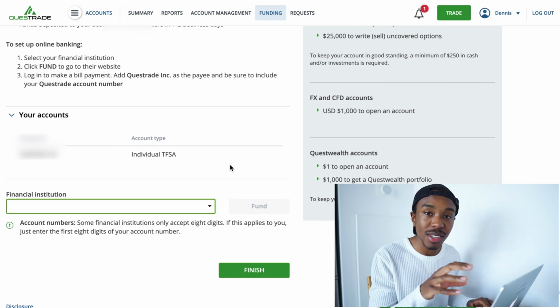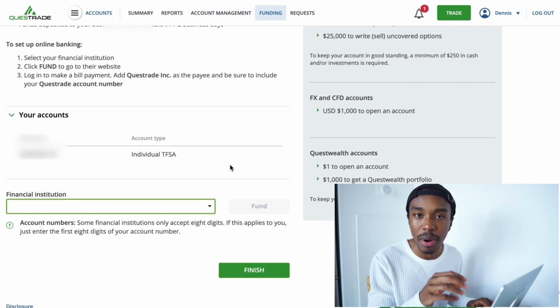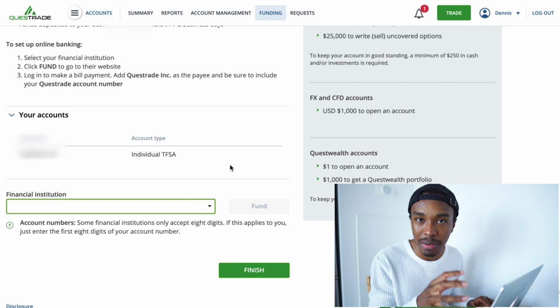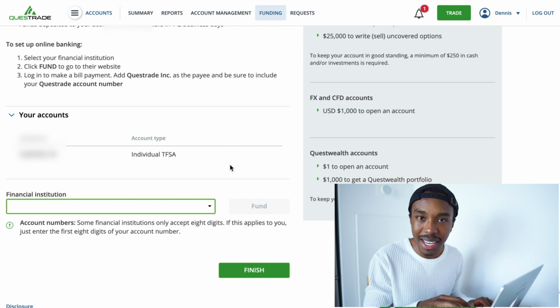What is interesting is that because I'm with Simply, every time you click Simply Financial in the dropdown, it takes you to the CIBC website, which is super annoying. For those of you who don't know, CIBC owns Simply. I'm hoping that that's something they can fix.